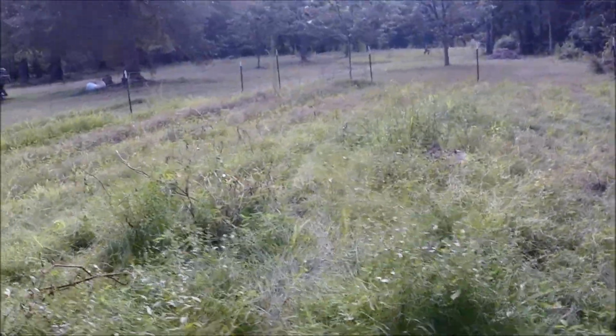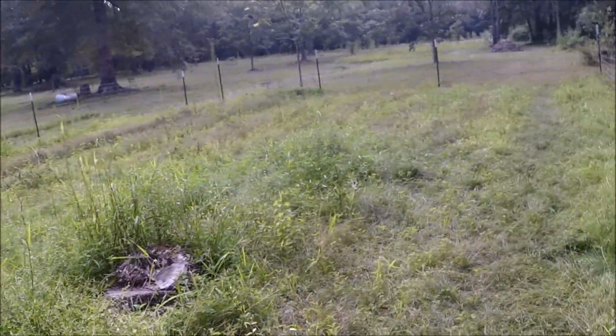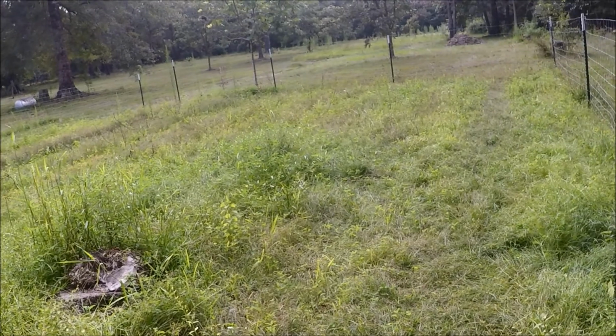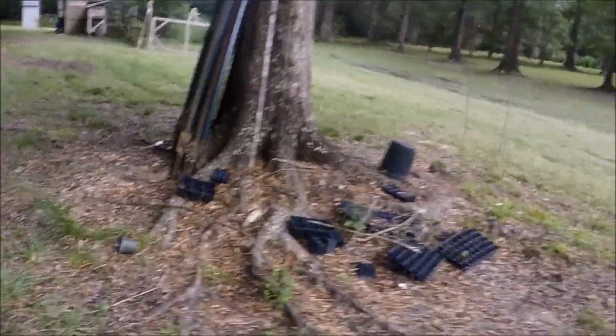Anyway, this was so bad. This was terrible. It was a terrible area to garden. Just too much water. I need to raise this whole area up another probably foot and a half, which would take an enormous amount of dirt. Now I can get it, but I'm not going this route anymore. I'm going something else.